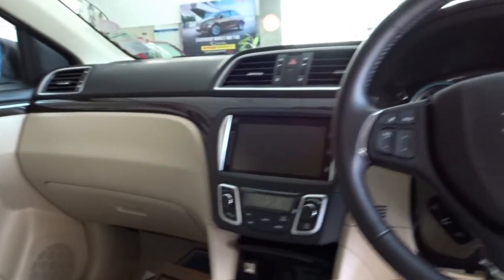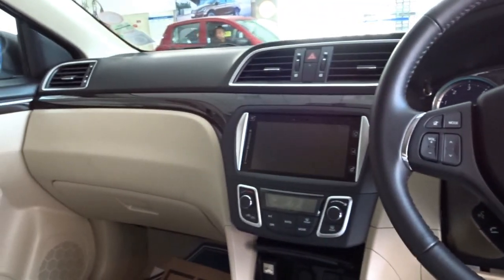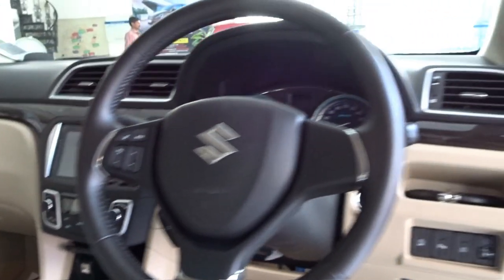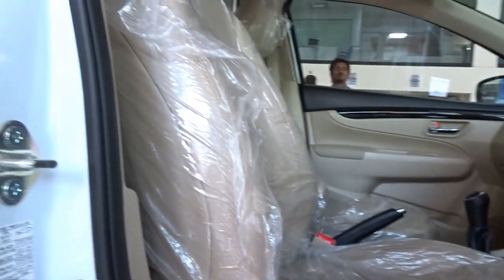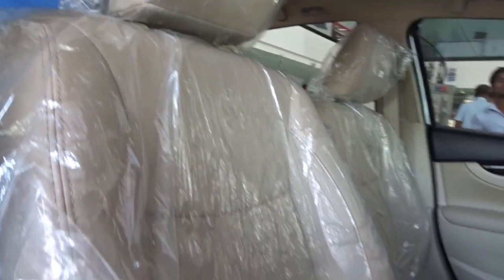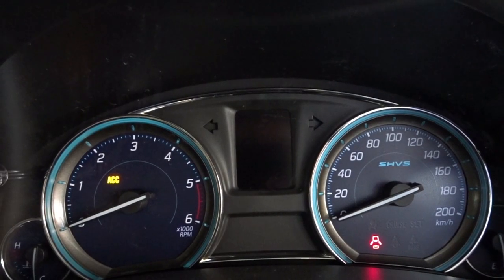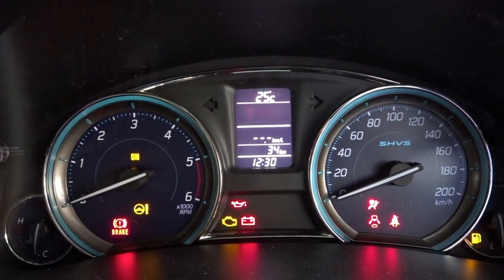Coming to the interiors, the beige and black interiors look fresh and pleasing and soothing to the eye. The wooden accents on the dash and the doors add in a touch of class. The leather seats look nice and plush and add to the premium feel. They are very comfortable and offer adequate lumbar support. The instrument cluster is well illuminated and offers all the necessary info. I believe it also carries a gear shift indicator now.